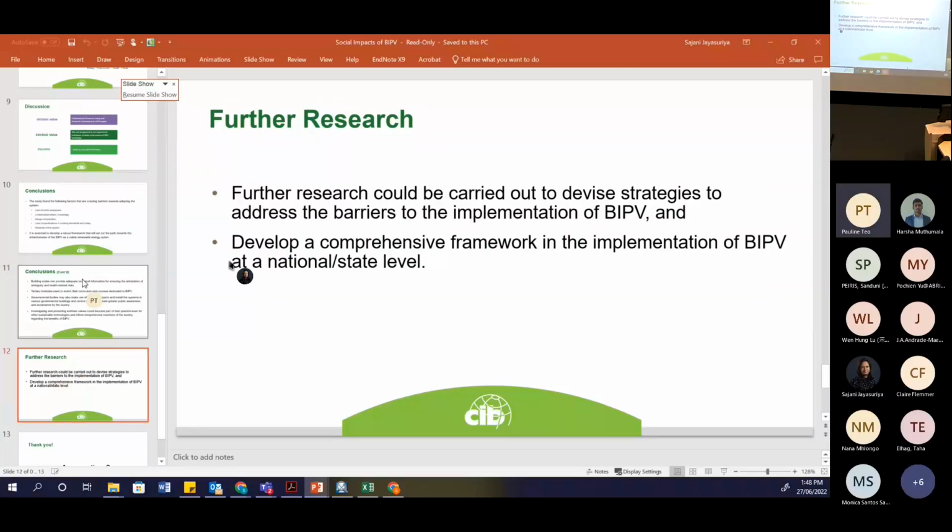In terms of further research, we think that further research could be carried out to devise strategies to help address these barriers to the implementation of BIPV, and also develop a comprehensive framework for implementation at a national or state level, in line with our government's agreement to reduce carbon emissions. With that, I thank you.